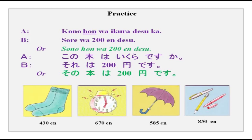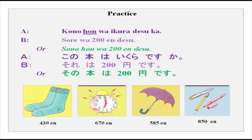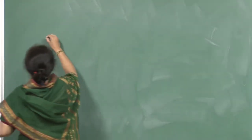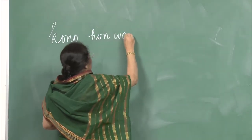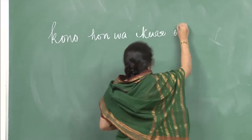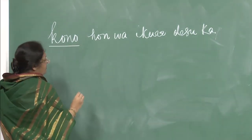Now you have a lot of pictures over here for you. These four things: kutsushita, tokei, kasa and pen. What you need to practice with your friends is: kono hon wa ikura desu ka? The answer would be sore wa 200 yen desu, or sono hon wa 200 yen desu. So please point at the object. Kono hon wa ikura desu ka?